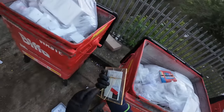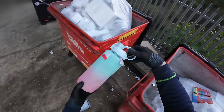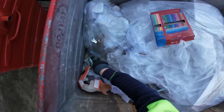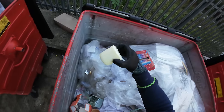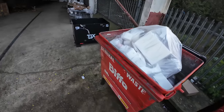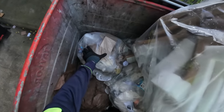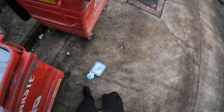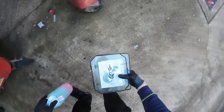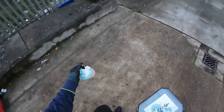And there's another one. Oh, that's busted. That's a shame. Drinks bottle there. Nice big drinks bottle. Take that. Candle there, but it's busted. Quick look. That is it. That's alright. A couple of nice picture frames there and a big water bottle. Cool.